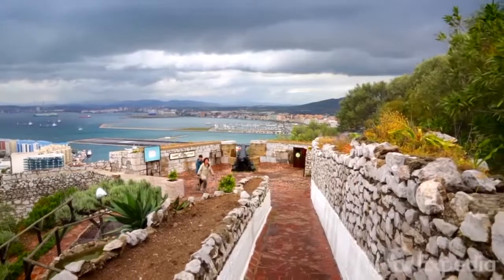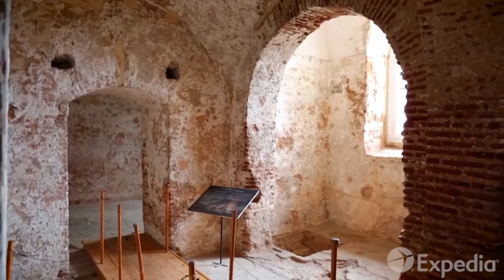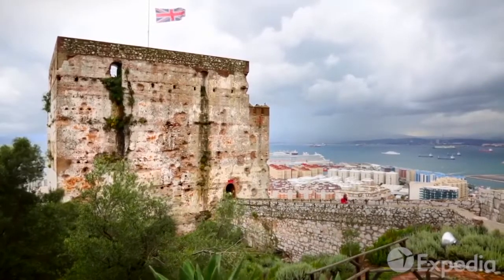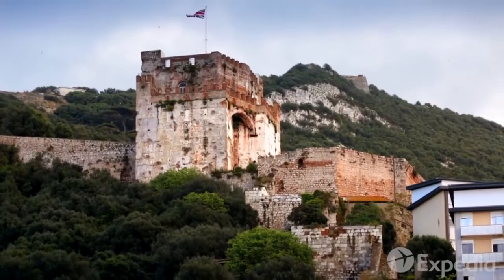Hike to the Moorish Castle, a medieval fortification which is one of the most recognized features of the rock. The Union Jack you'll see flying from the tower was first raised in 1704 and has flown proudly ever since.